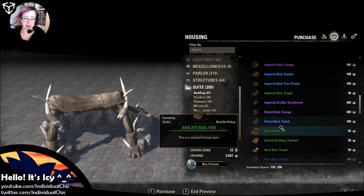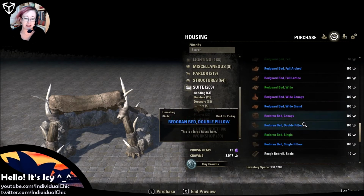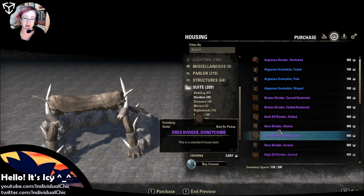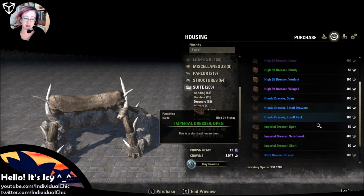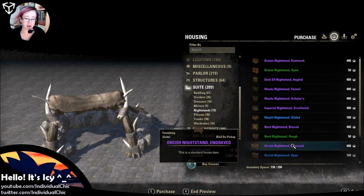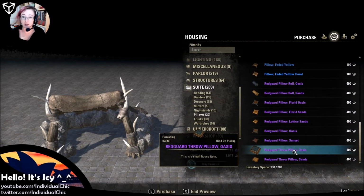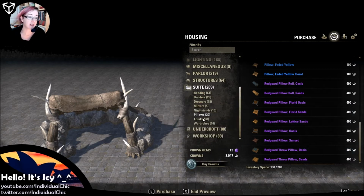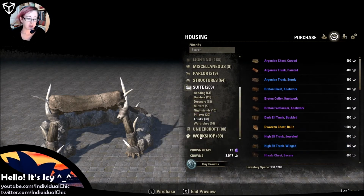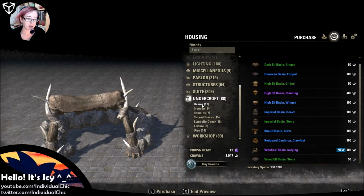Alright, suites. Let's take a look at the bedroom suites. No bedding. No new dividers. No new dresses. No new mirrors. No new nightstands. No new pillows. I told you they weren't interested in comfort. Everybody's gonna be happy to just lay on the hard ground. Nope. And no wardrobes.